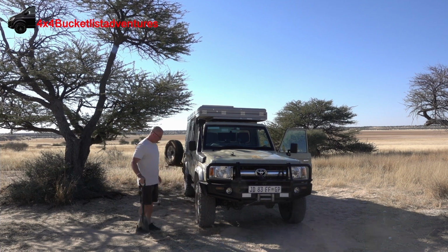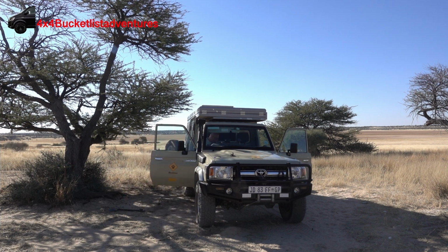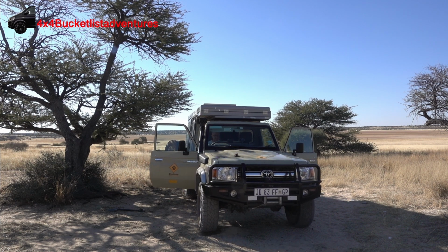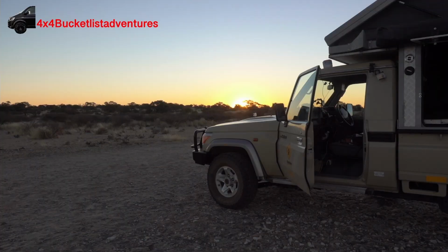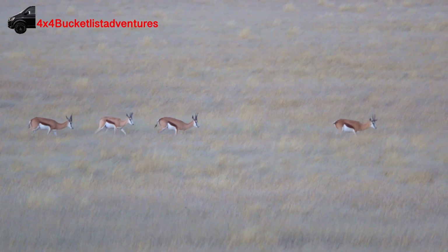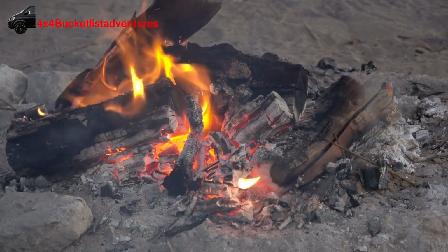Well, this is what happened. I actually had the approval from the reception to spend the night in Leisho. But on the way back, I checked Mabua, and it looks like the 3 camps are still completely empty. So I chose number 3, and here is where I'm leveling my car, cooking my dinner, and spending the night here.